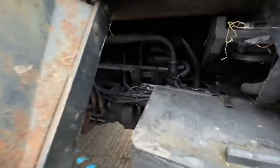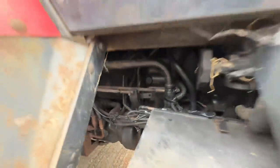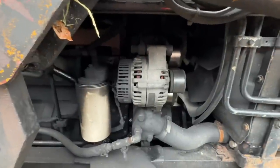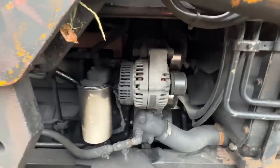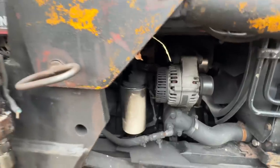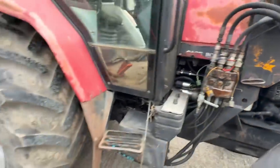Underneath all looks pretty clean, to be quite honest. I reckon the exhaust is blowing here somewhere on the engine. One of my guys just had a look around it the other day and he goes, oh, there's a lot of black soot around it. So could be the exhaust is blowing.